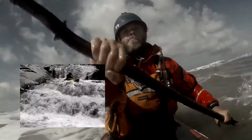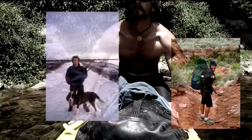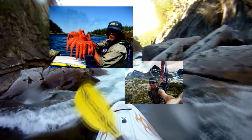Some people would deem me a kayaker. I make a living from kayaking, but at the same time I don't pigeonhole myself as just a kayaker. I also see myself as an outdoorsman and an adventure wilderness travel guide, which is kind of what I'd call myself, and have a love for kayaking in many different forms.